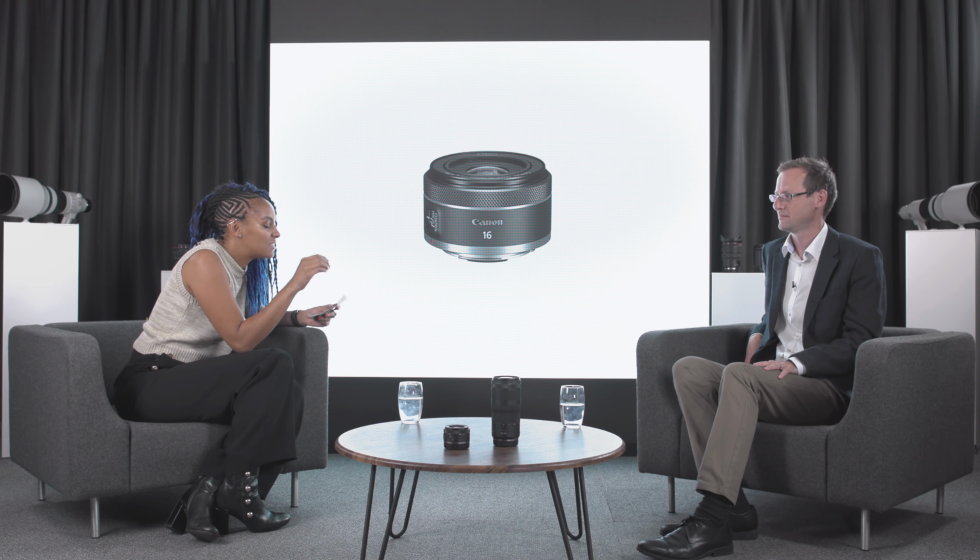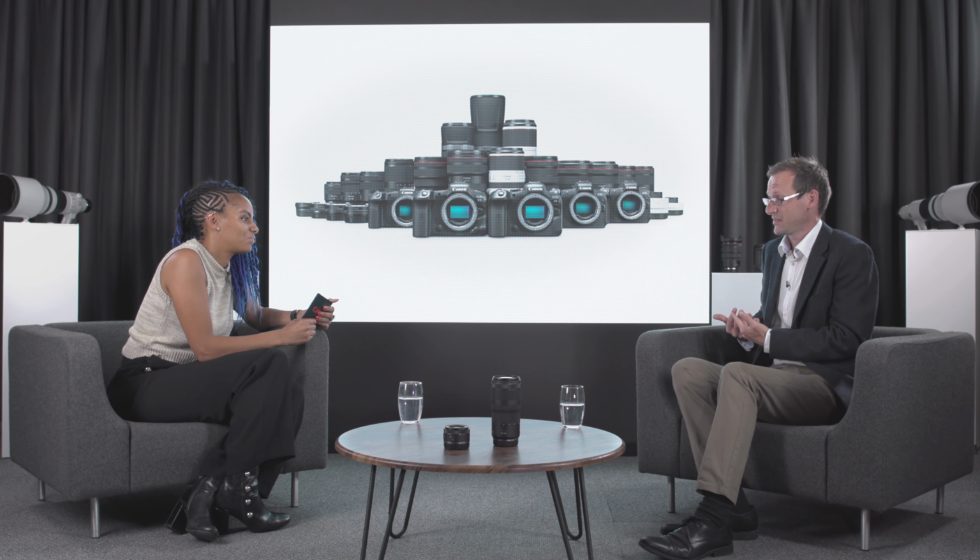So how do these lenses fit into the rest of the RF range? So these will form the group of amateur class lenses in the RF range. So they're relatively affordable and practical lenses, but every lens has some sort of distinct advantage. Like the 35, the 85, they have macro as well. So they have a trick up their sleeves. Yeah. So they do something different, yet they're affordable and accessible for people coming into the mirrorless system, because you need those lenses that are versatile and practical. So there's something for everyone.